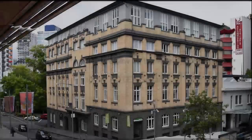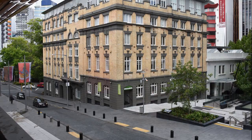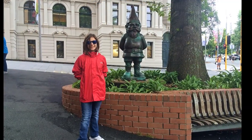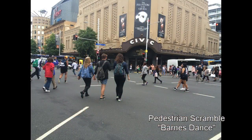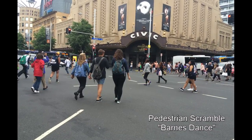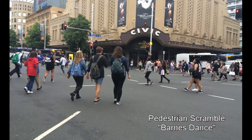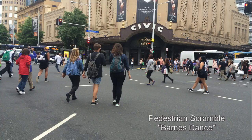Here is what we saw on the way to the AOTEA Square. A pedestrian scramble, also known as Barnes Dance, is a pedestrian crossing system that stops all vehicular traffic and allows pedestrians to cross an intersection in every direction, including diagonally, at the same time. This picture, captured on Queen Street, shows the first Barnes Dance introduced in 1958 in New Zealand.